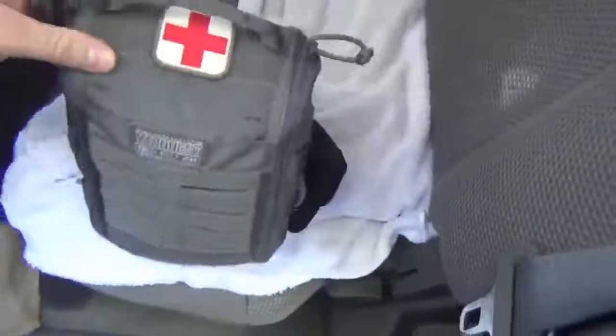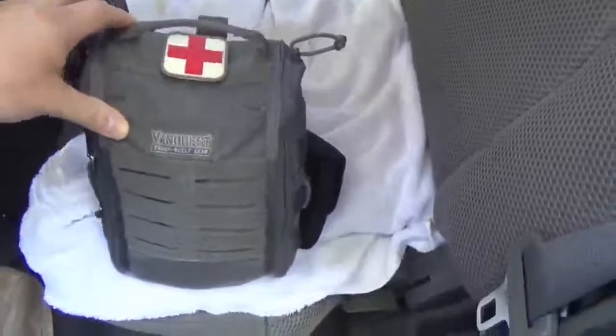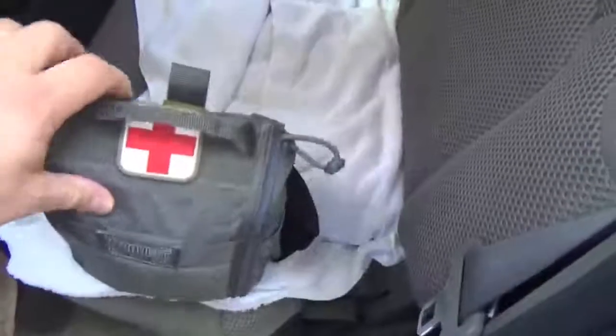Back here, just have some window visors. A little puke container if you get nauseated and have to throw up, you can throw up in there. I have a VanQuest, the largest one, 7x10 fat pack. It's a large fat pack, first aid kit, trauma kit. Over there, as you can see, that's my EDC bag for work. That has my laptop in it for work and just work papers and stuff like that.